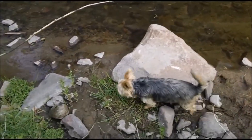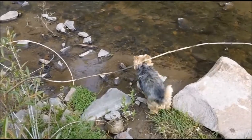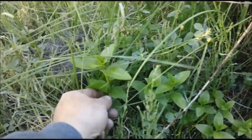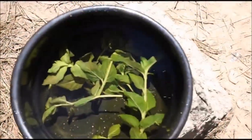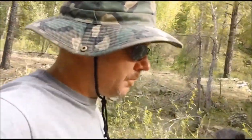Buddy and I searched the entire stream and couldn't find any fish, but today we did find spearmint. The leaves were quickly boiled into a tea, which provided some much-needed refreshment. Now I have enough energy to go get some lamb's quarters that I saw up near the mouth of the canyon.